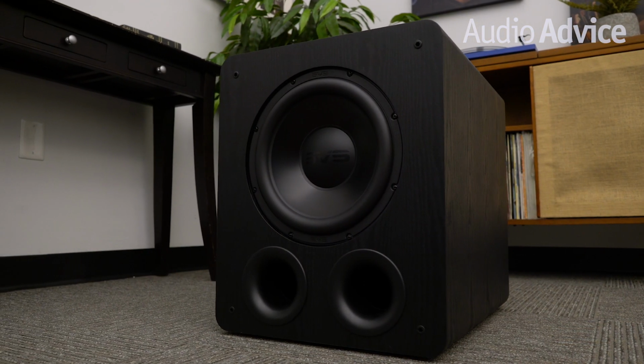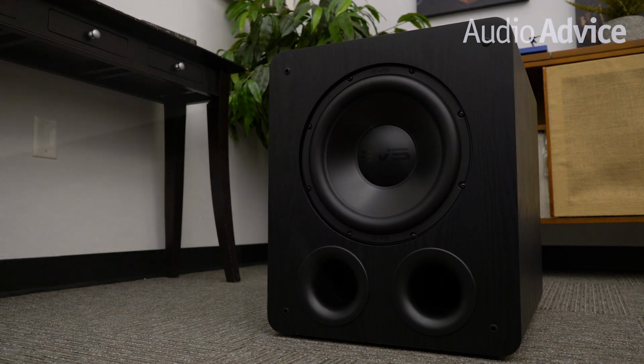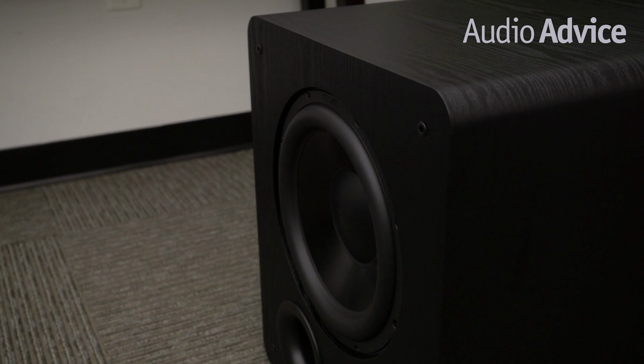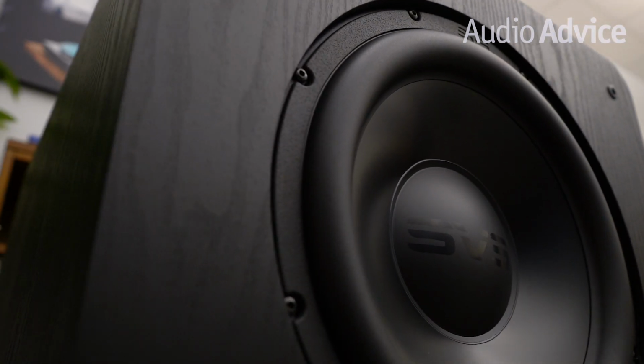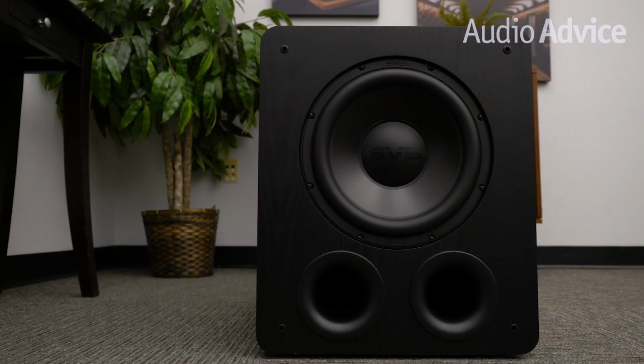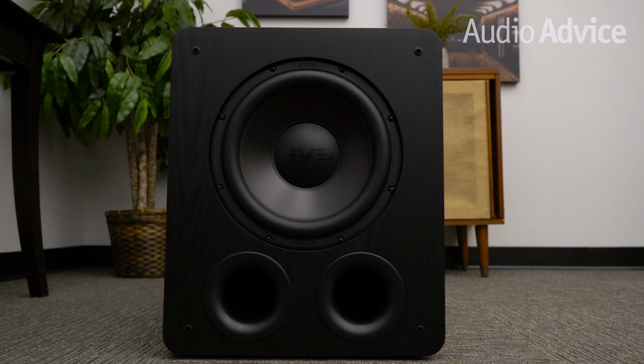The PB2000 Pro has 2 large ports and is in a cabinet that weighs in at 64 pounds and is almost 2 feet tall, 20 inches wide, and 19 inches deep. This guy can produce bass down to 16 Hz and put an astounding 128.3 dB at 30 Hz.